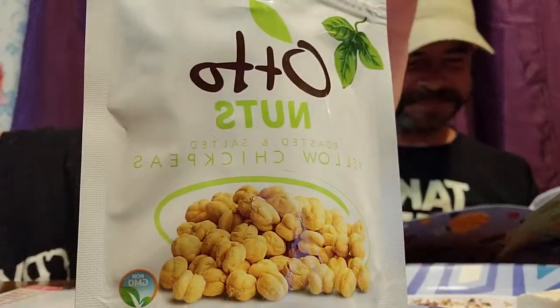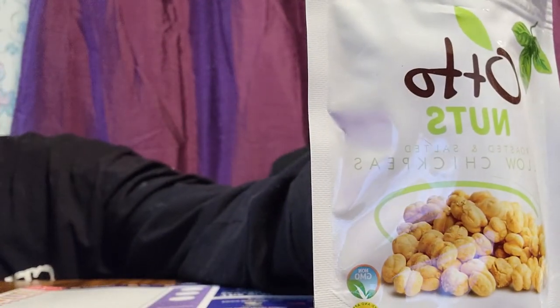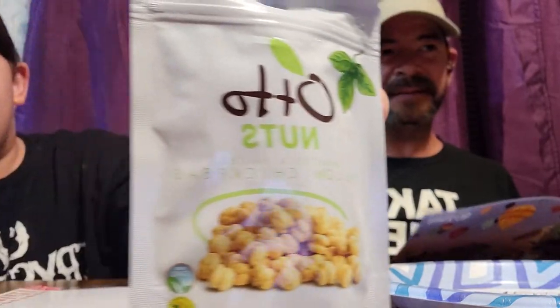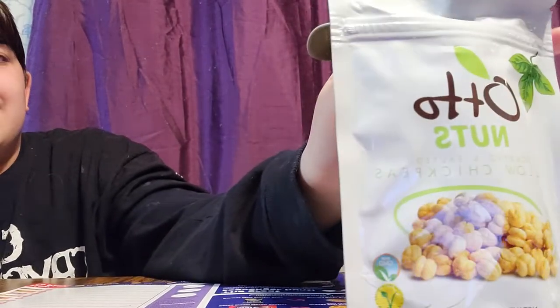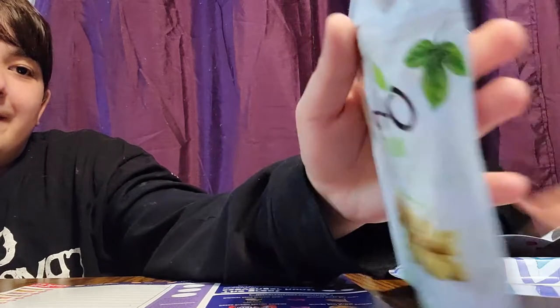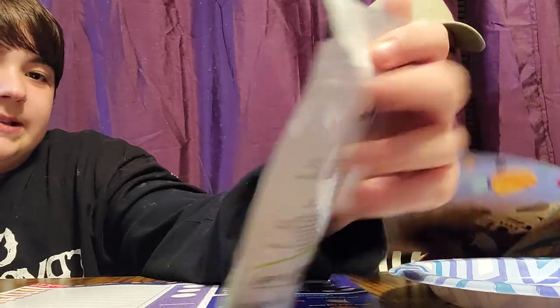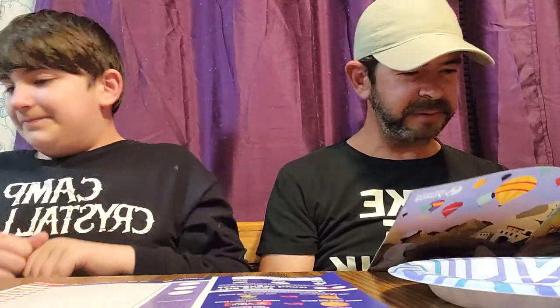All right. Salted roasted chickpea. I don't know if any of the people watching have ever had, like, oh my God, what's it called? Chickpea. Oh, what's it called, though? Auto nuts roasted in salted yellow chickpeas. No, that's not what I'm talking about. Anyway, I can't think of what it's called.